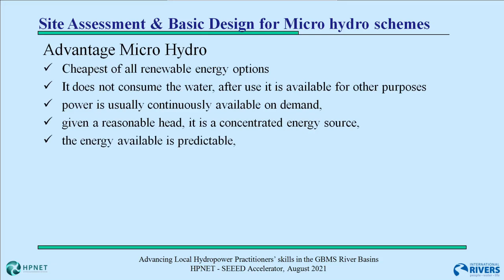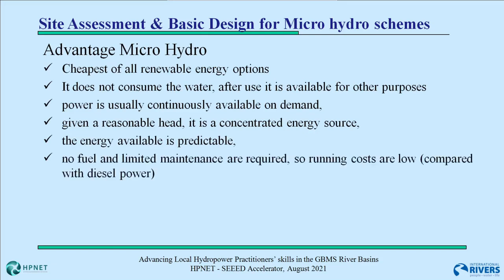The energy available can be predicted. It can be predicted to some extent very accurately. It does not require any fuel. Water is the source, right? Water is the one which is used for generating power. It needs very little maintenance, so the running costs are typically very, very low when you compare it with diesel engines.